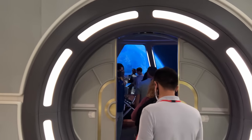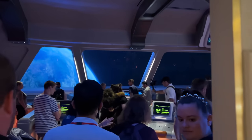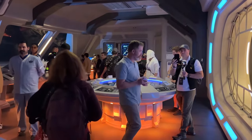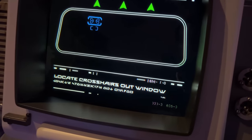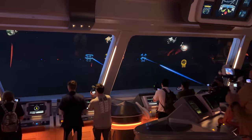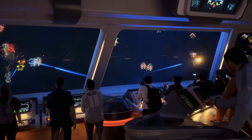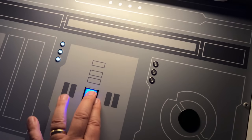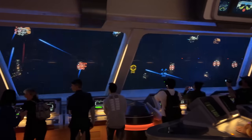So we're going to head into the bridge area right now, and this will give you a pretty good idea of the type of activities and storytelling that you'll see here on the Galactic Starcruiser. Locate crosshairs out the window. All right, we can do this. Okay, console one is moving. Console two is firing. We're destroying targets. There we go.